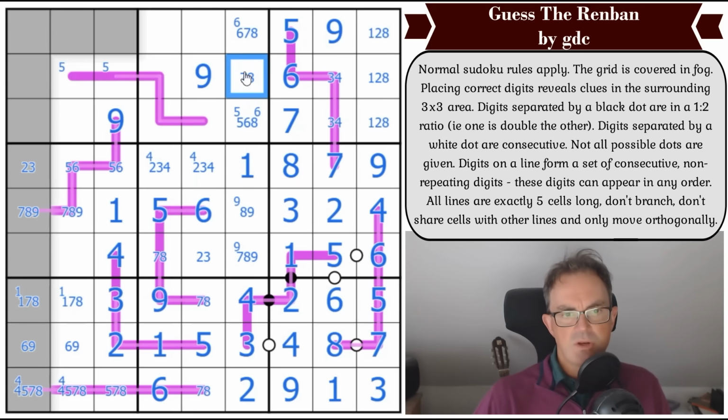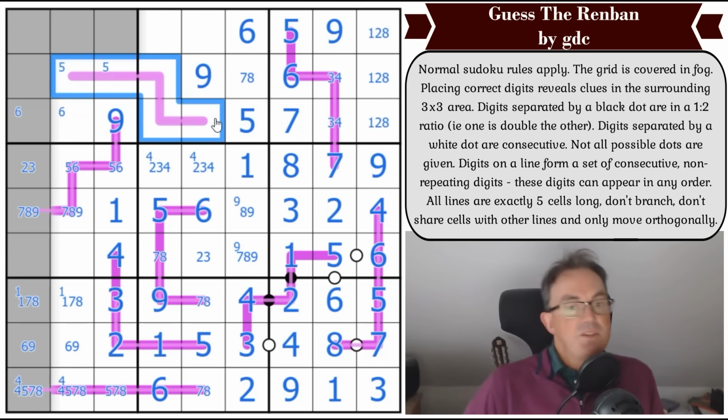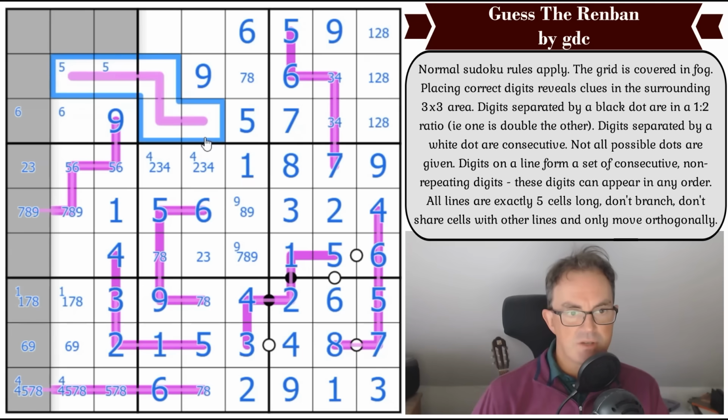Oh, look, this column is all but done. I've got a 7, 8, 9 triple that's appeared. So the 5 can only go here. This has got to be the 6. Ooh, 6 is not on this line. So this line is 1, 2, 3, 4, 5. That's going to be huge, isn't it? That's probably going to finish the puzzle.